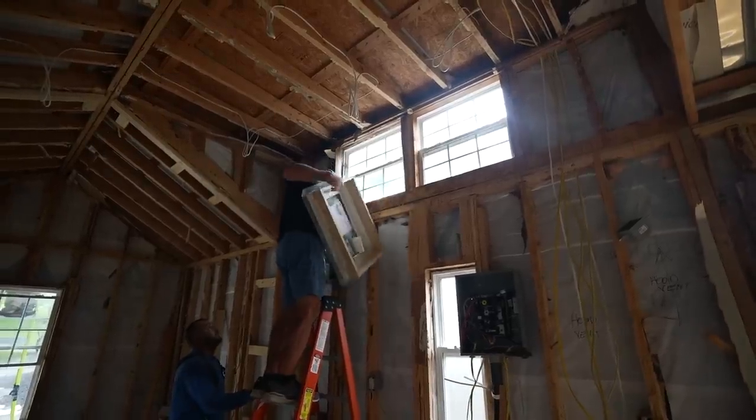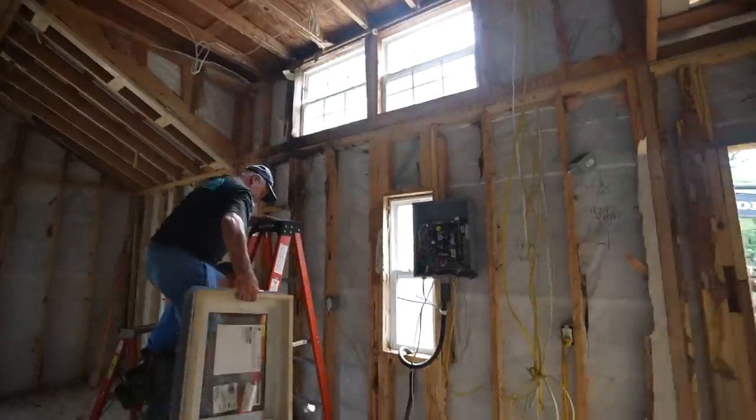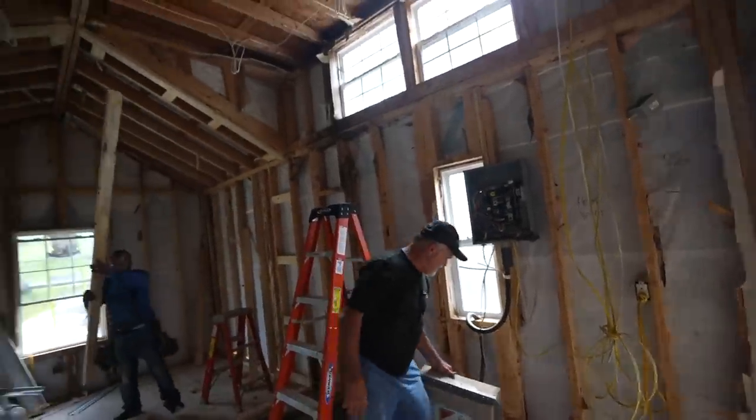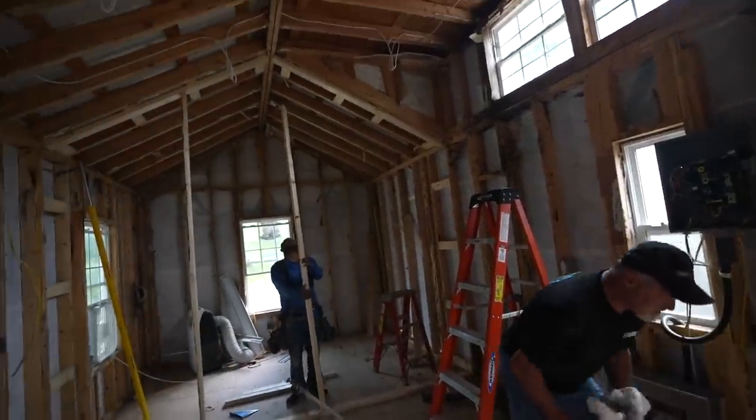I gotta talk to Alex on that one, see if it's a good move. We're winging it on the fly, so that's fine with me. We got a floor plan. We don't have any elevations. No elevations. So we look at that wall.